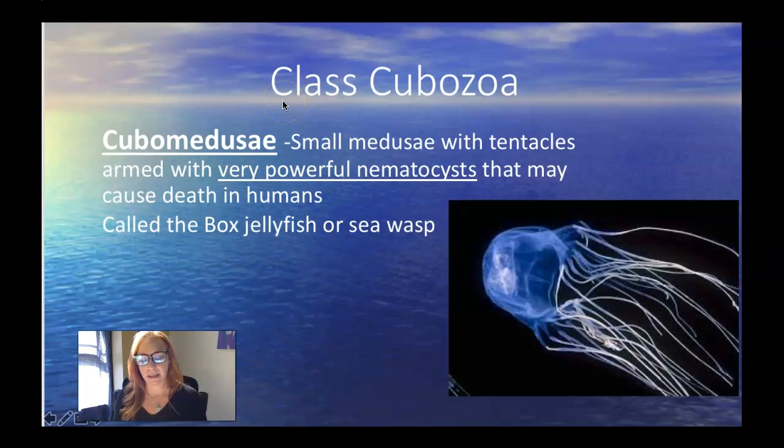Then the third class within the phylum Cnidaria is class Cubozoa. These are scary, you guys. These are the super dangerous and scary jellies. They're tiny. They're called sea wasps or box jellyfish. A lot of them are super deadly. These guys produce a neurotoxin that can stop a human's heart within 5 minutes. So if you're ever swimming in Australia, always check the local box jellyfish report.